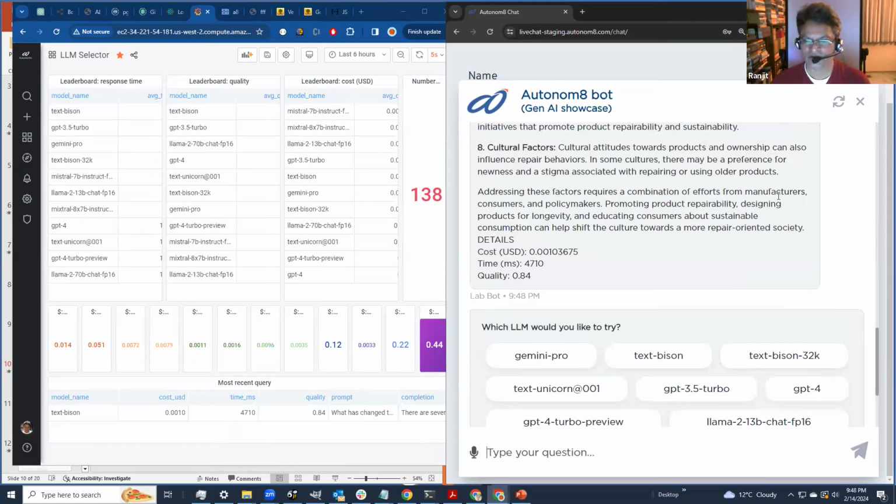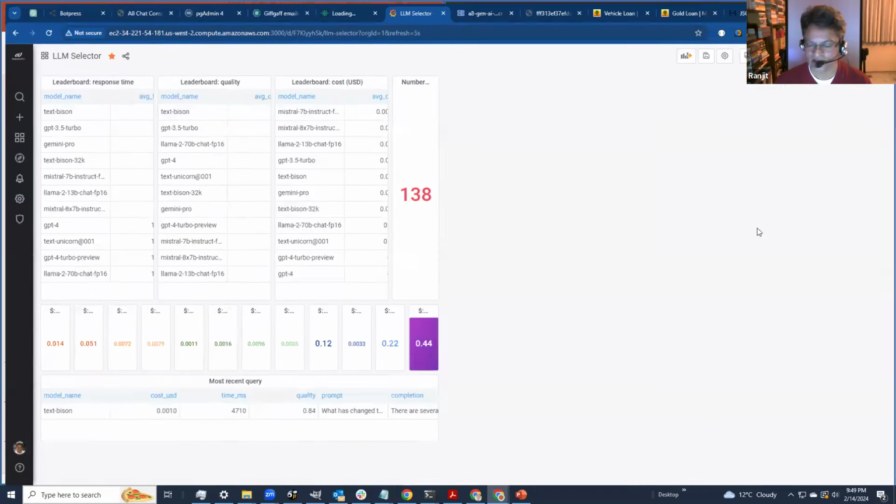And in addition to being able to run the query, I got how much my query cost me, the response time in milliseconds, and the quality, which is 0.8. Quality is measured on a scale of 0 to 1, and so 0.8 is pretty good quality. And so you'll see that this was reflected in this dashboard.